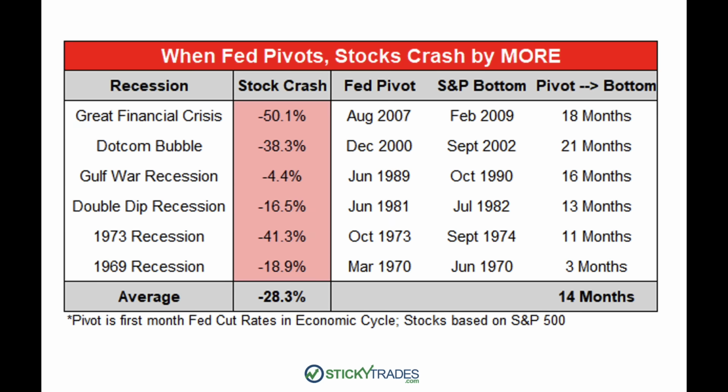Now, if the Fed does pivot and we start to go lower, I want to, again, draw your attention to what's happened in the past. In the great financial crash in 2007, right before the crash in 2008, the market dropped 50%. Now, this is the S&P after the Fed pivoted. If you go back and you look at what happened with the dot-com bubble, well, that was in 2000. This is the S&P. Again, you have to understand that in 2000, the markets dropped 38.3%, but the tech sector dropped even more. The tech sector dropped 50% after that came out.